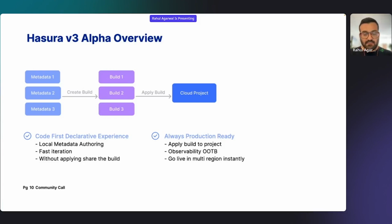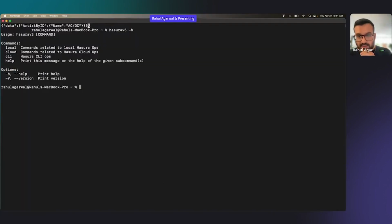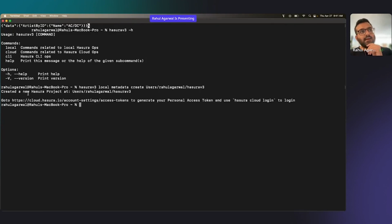And with that, let me bring up the new CLI for Hasura V3. So we have some limited commands right now. We'll be mostly using local and cloud today for the demo. So let me go first and create a local metadata project on my local machine. So I use the local metadata create command, and it tells me that a new Hasura project has been created in my local machine for me to start authoring metadata.